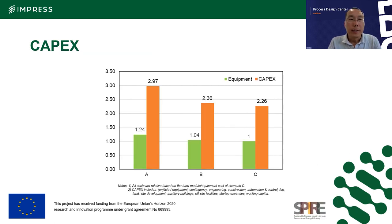On this slide, you can see the capex of the different scenarios. We take the equipment cost of C as a reference, which is set to one. You can see that for scenario C, the capex is about 2.26. And for scenario B, it is very similar, about 5% more, 2.36, but for scenario A it is 2.97. It's about 30% more than scenario C.